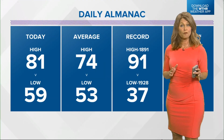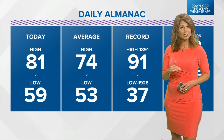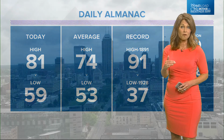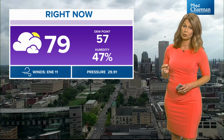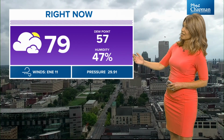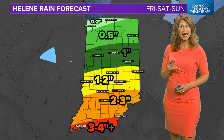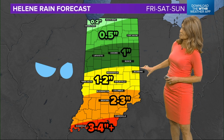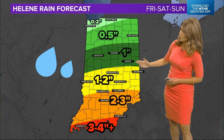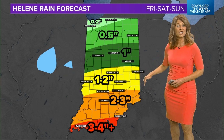Much quieter day for central Indiana. Obviously, we had a mix of sun and clouds. 81 this afternoon. That is a bit above our average high of 74. We're going to spend the next several days in the 70s monitoring the rain and the wind from powerful Hurricane Helene. 79 degrees right now. Winds not an issue. East-northeast at 11. No rain today, but rainfall potential over the next several days along and just south of I-70, an inch or two. Once you get south of Bloomington and Columbus into that range of 2 to 3 inches or more.